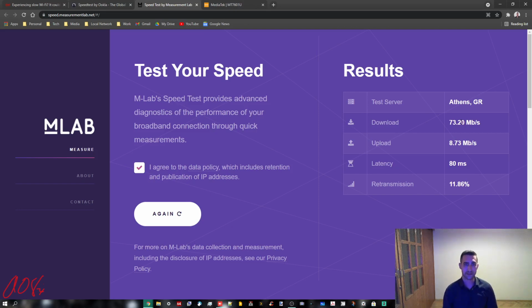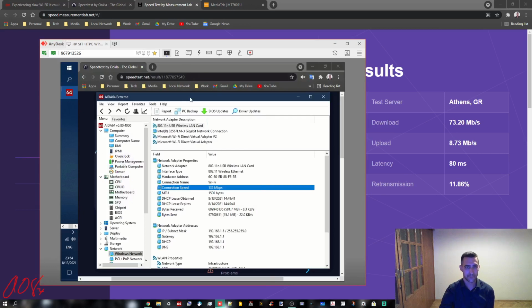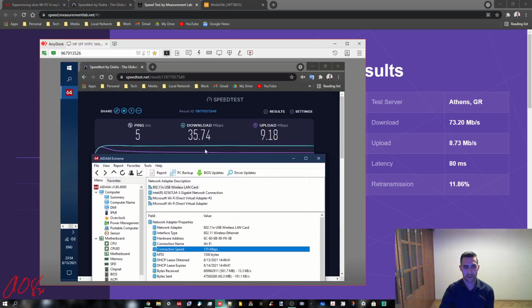Now the other thing to bear in mind is these tests are done hardwired. So there's a wire going from my computer directly to the router. A lot of people use only Wi-Fi and they don't even think about plugging the wire in. Now I want to show you the difference. Let me see here. This is my computer, my home theater PC, which is about 12 feet away. And normally this door is open. So it's 3-4 meters away, and it's nearly a line of sight.